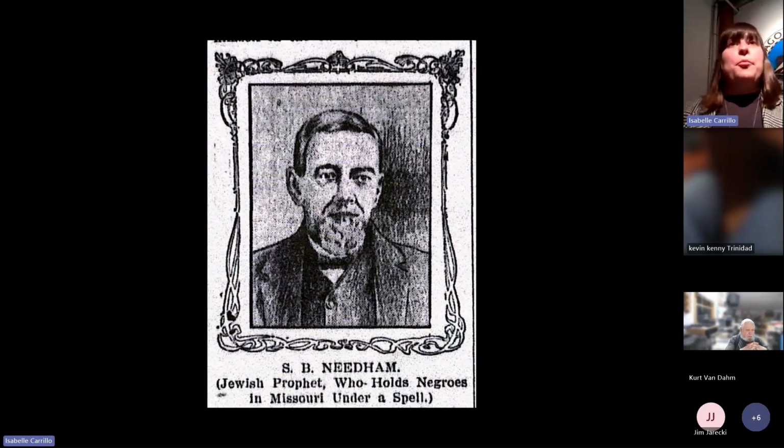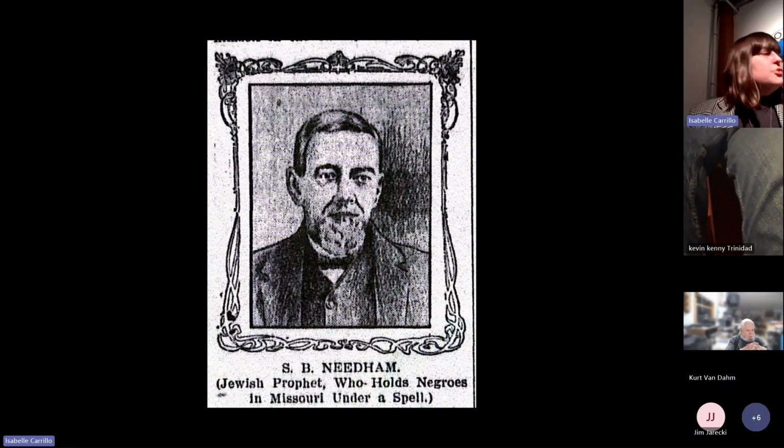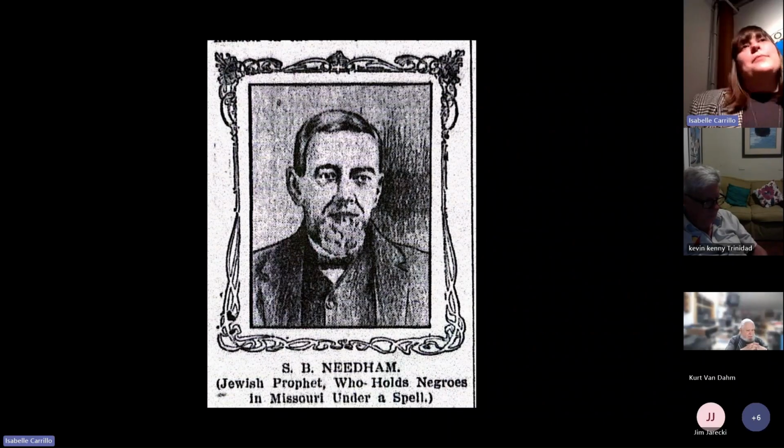Now here, one exciting thing we found, a portrait of Simon Bolivar Needham. Now, interestingly, he is described as a Jewish prophet here. I will try my best to briefly explain that in a way that doesn't sound nuts. He eventually starts describing himself as the reincarnation of Simon, the Hebrew prophet in the Bible, who was Jewish, and so naturally his reincarnation has to also be Jewish. And so that is, I think, what's going on there.